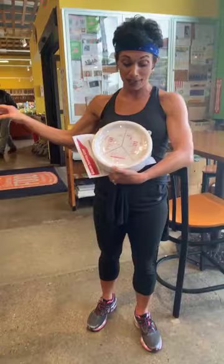On here it says protein, fat, carbs, and under carbs it says fruits and vegetables, and it says best source. So for those of you that are looking to lose more than 20 pounds, try to do as many fruits and vegetables as possible.